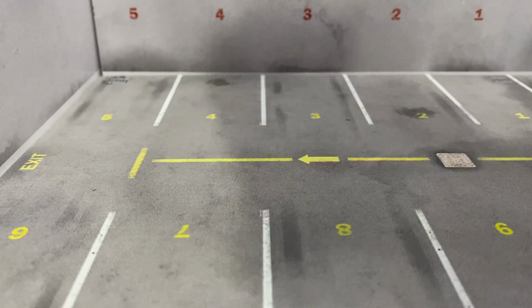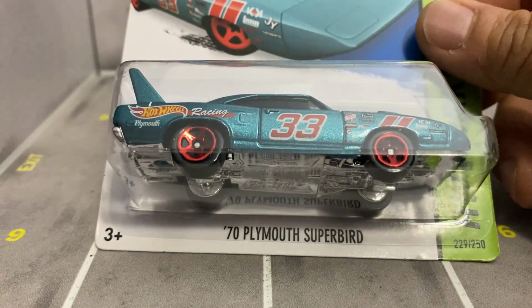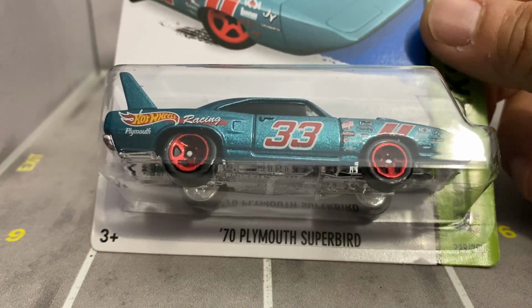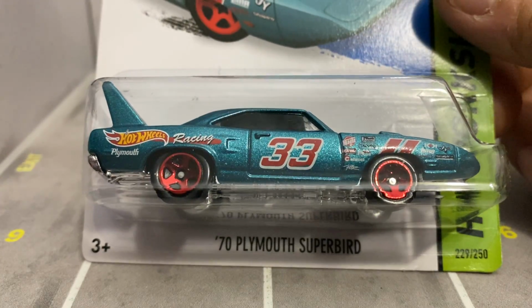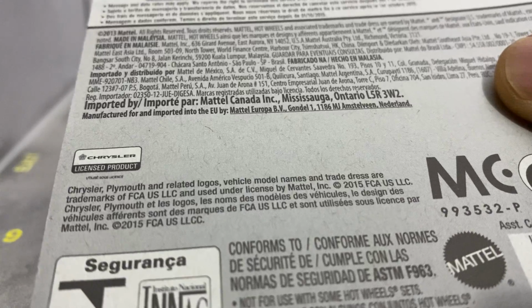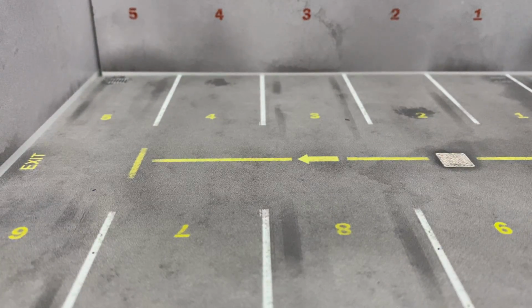All right, so this is a Plymouth Superbird. I got this in my super big haul I took down a couple weeks ago. 1,200 cars, so I just really like this paint. And I don't have one of these giant Superbird cars with a giant wing on the back there, so let's check out what year this is from. This is from 2013, guys, so this is 6 years old. Time to come out and play.